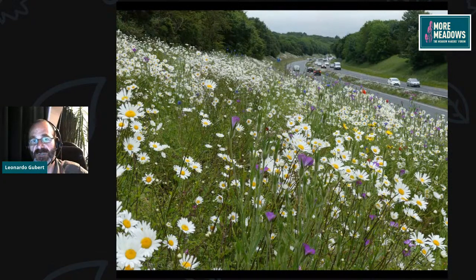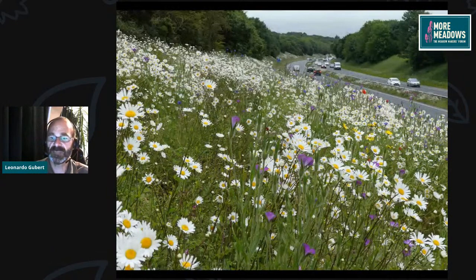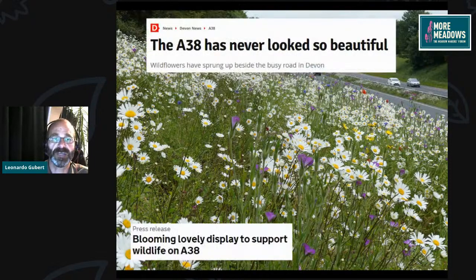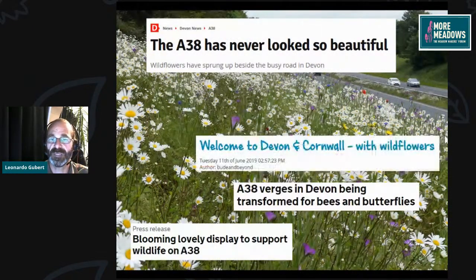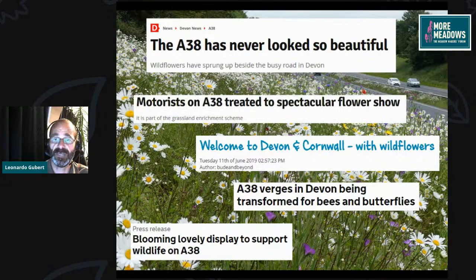And this was actually quite fantastic. For me, the whole thing was aimed at biodiversity, promoting biodiversity on the verges, but I never really expected the impact it had on people. We had so many people ringing in and thanking us for the work. It just highlights how important and how connected we are with our natural surroundings.